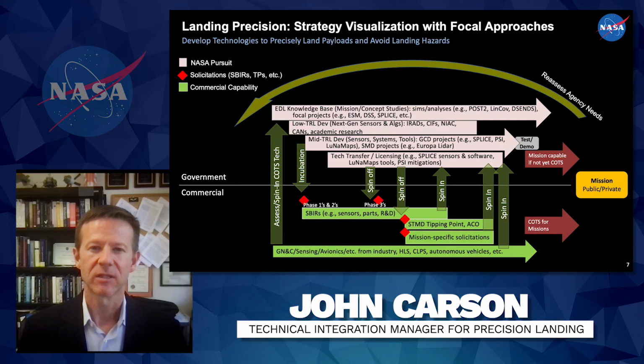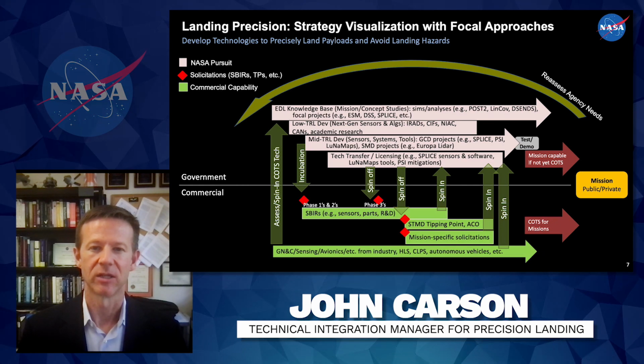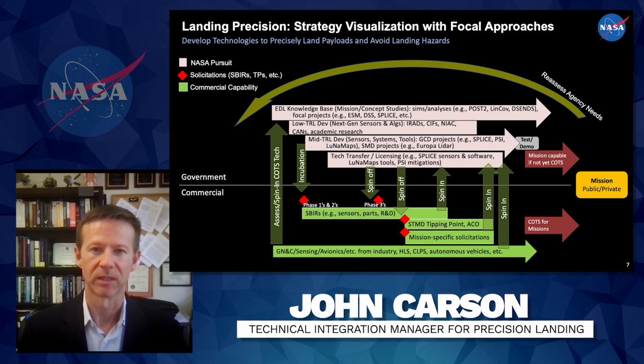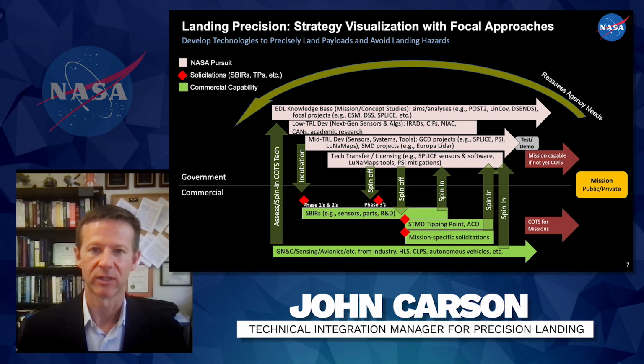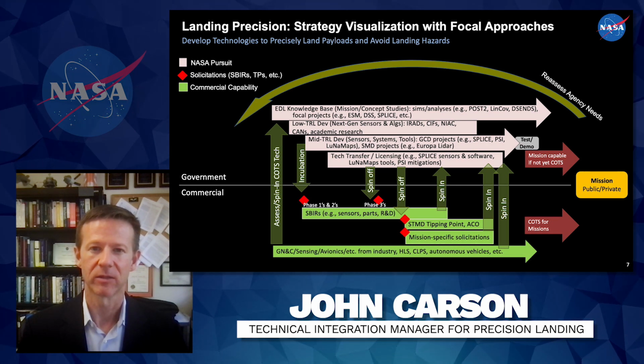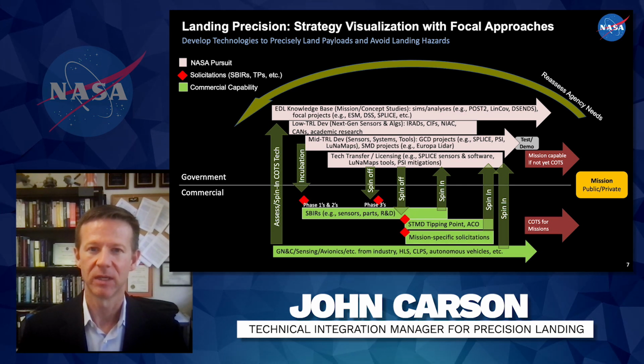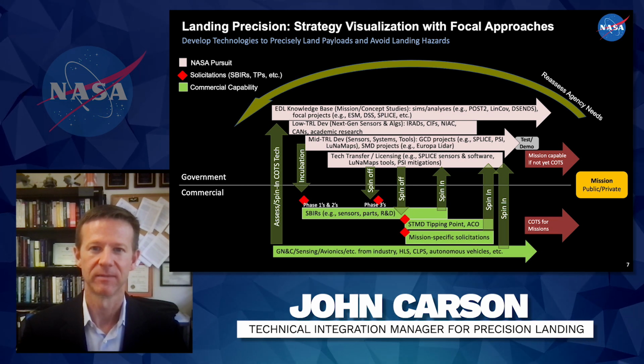This chart provides a visualization of our technology development strategy and approach. It illustrates our knowledge base and how we leverage it to inform our projects and programs in the development of low and mid-TRL capabilities, followed by their transition into industry via our technology transfer program. This also illustrates our use of the SBIR program and other solicitation mechanisms to foster public-private partnerships for both spin-off and spin-in of commercial capabilities into our knowledge base and into our focal projects.